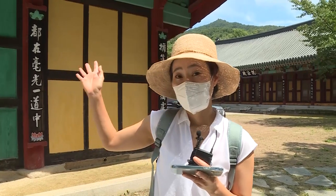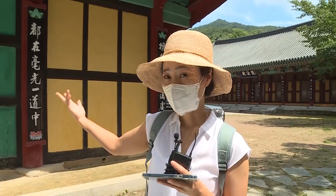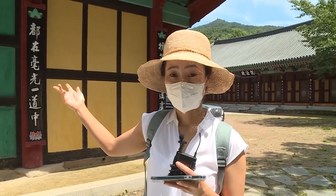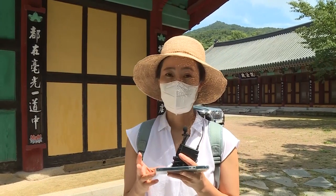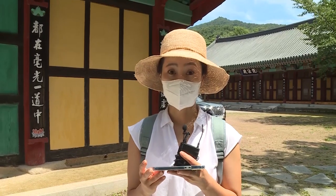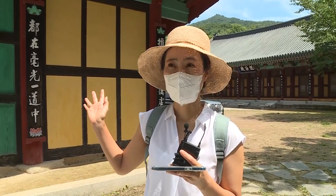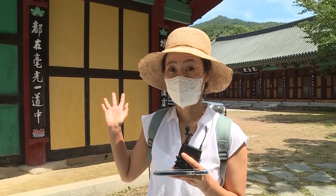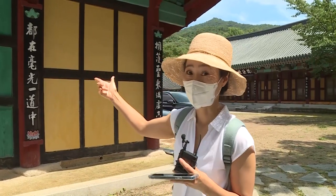This is the actual gate of Donghwa Temple. When you pass this gate, you can see all the buildings of the temple, and it is called Onghomun. It is usually called Sachonangmun in other temples because Sachonang, which are heavenly guardians of Buddhism, are inside it. Okay, let's go inside and check it out.